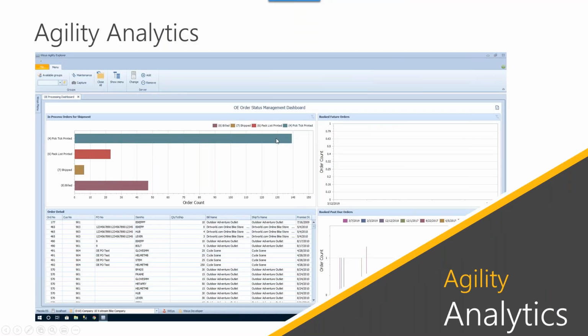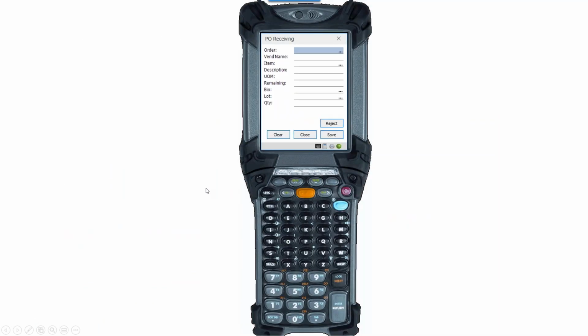There's also analytics. WiSys has the ability to do graphics so you can actually see where you are with your process during the day. Printing picking tickets, going after what's been shipped and what's been billed. You can see where you are at a blink of an eye.